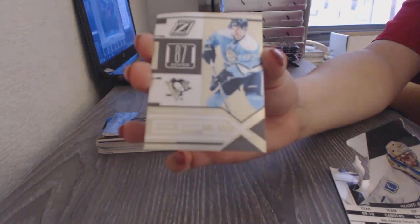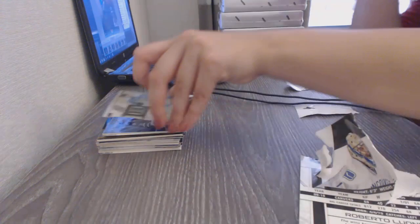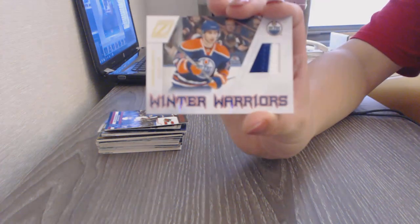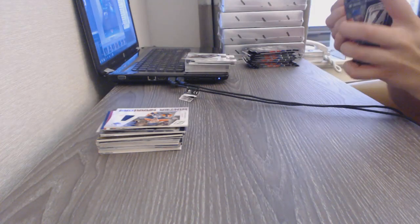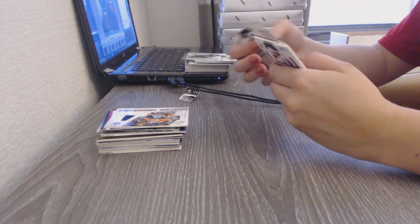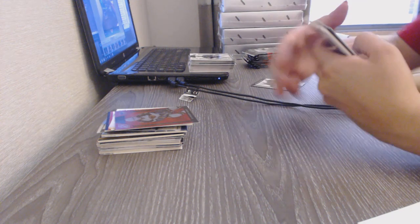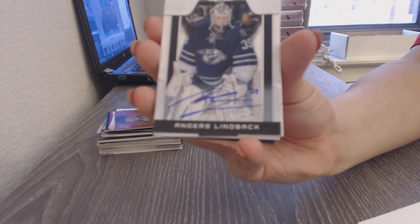For the Pittsburgh Penguins, Sidney Crosby, and it's really bent. This one's a little bent. Gifted Grinders of Cal Clutterbuck. I can't talk today. Cal Clutterbuck and a Winter Warriors of Jordan Eberle for the Edmonton Oilers. Evander Kane red base for the Winnipeg Jets. We've got an autograph of Anders Lindback for the Nashville Predators.